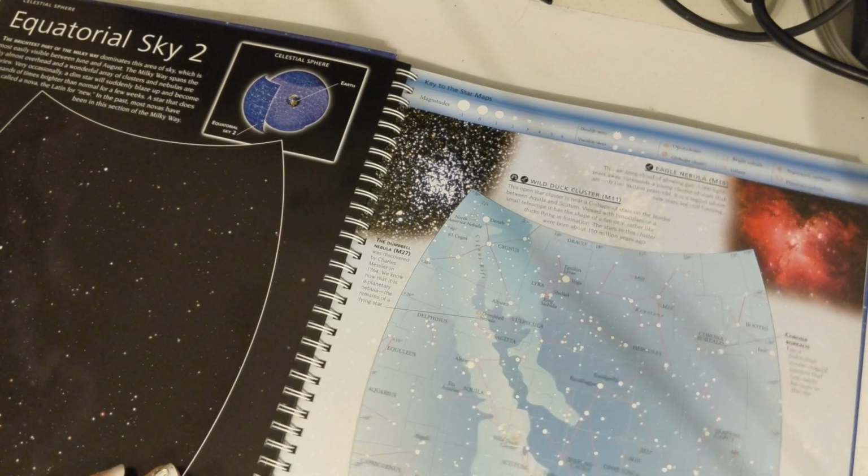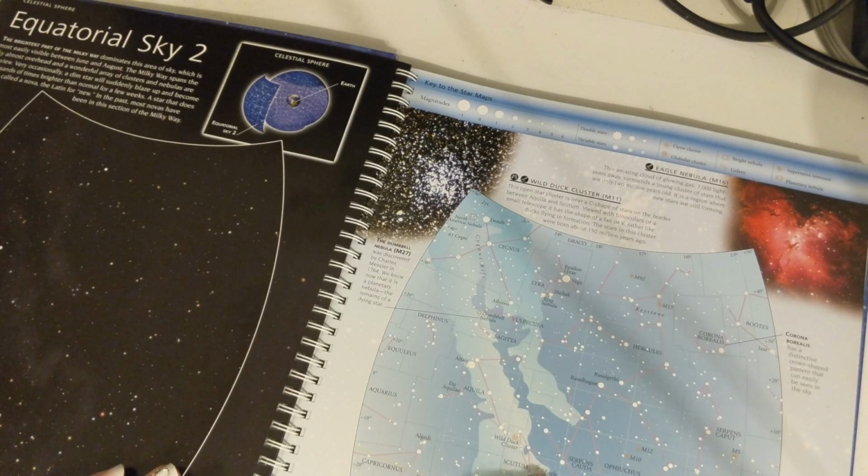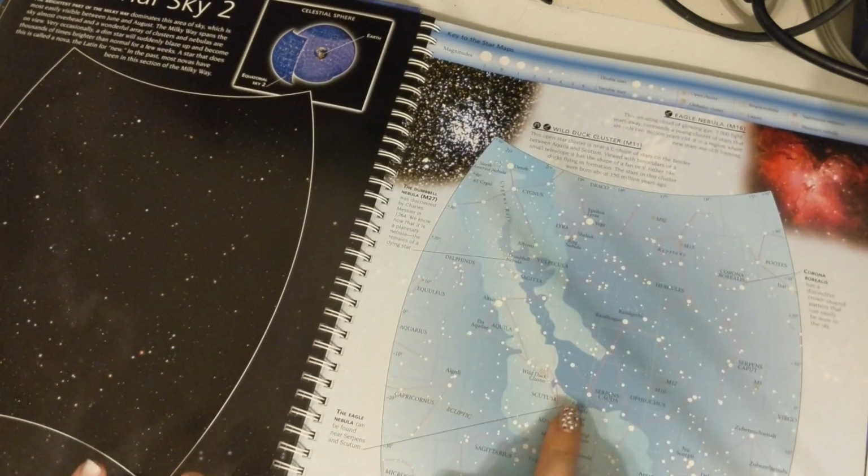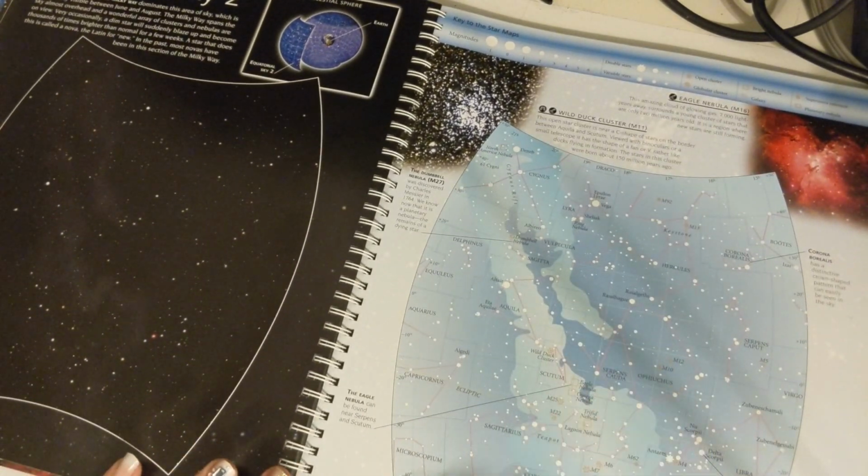The Eagle Nebula. Oh, it's right there. See, it doesn't even have a number. That's why I couldn't find it. The Eagle Nebula can be found near Serpens and Scutum. See, now it tells us. I told you we'd find it. Sorry if you can't see, it's right there.